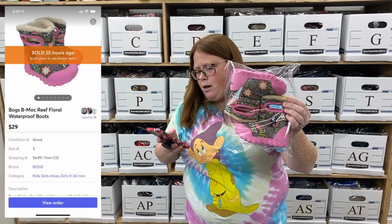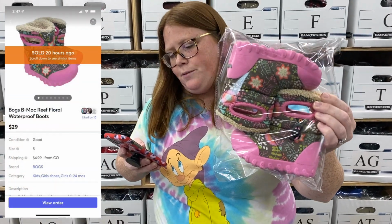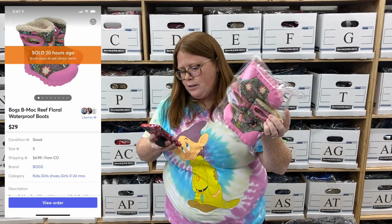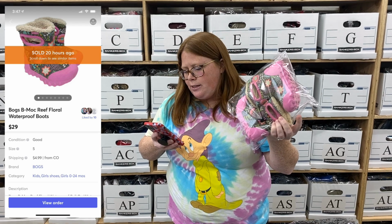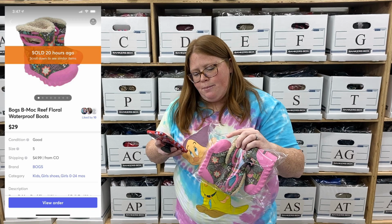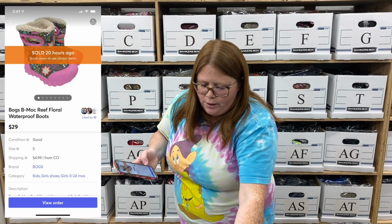And then these were some Bogs. I actually paid $12 for these. I had 20% off, so probably closer to $10 for these from Once Upon a Child. And someone offered me $29 plus they're paying shipping, so I accepted. And yeah, Bogs always sell right away.